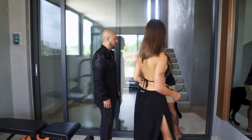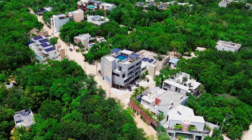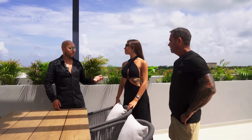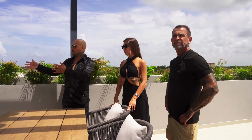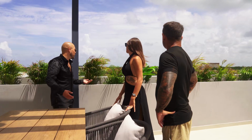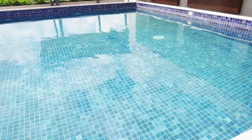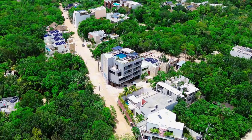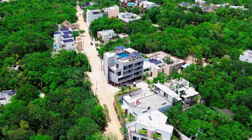Okay, so the rooftop, right? Let's check out the rooftop. So the rooftop is a fairly decent size. You have two areas like this with your table, your bar, your sink, and obviously your barbecue area. You get a nice little breeze up here, a beautiful view of the jungle, and a nice big center pool in the middle. So which way is the ocean? The ocean is that way. I'm positive. That way you get turned around, we have the ocean that way.